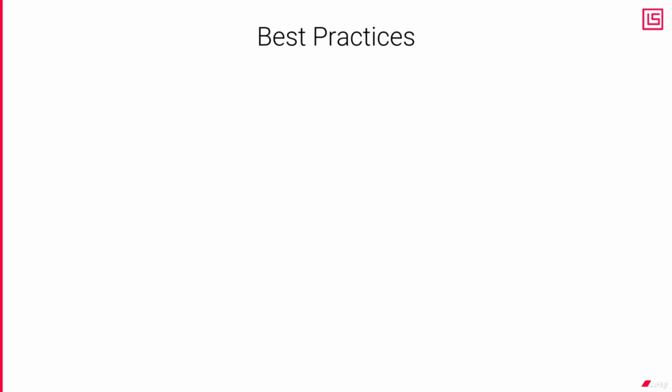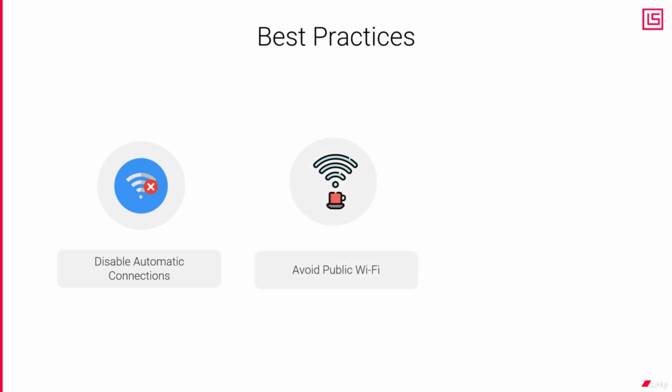By default, many devices are configured to automatically connect to any available Wi-Fi network. To prevent accidental connection to unsecured public Wi-Fi, disable this feature on your devices. If you can avoid using public Wi-Fi altogether, especially for tasks involving sensitive information like online banking or work documents, that's the safest approach. Opt for using your mobile data network or wait until you have access to a secure private network.